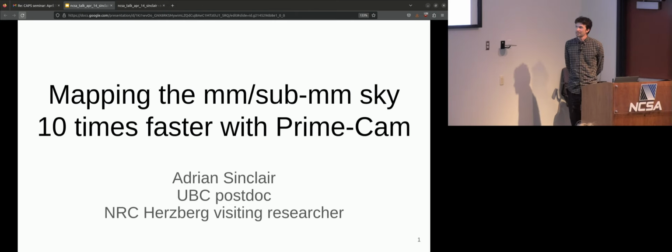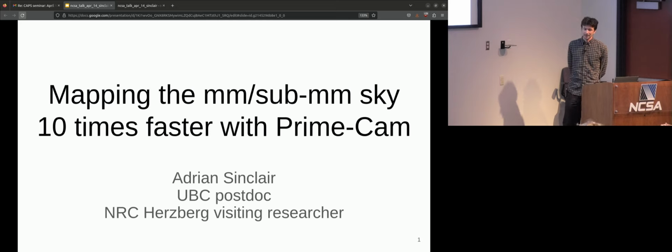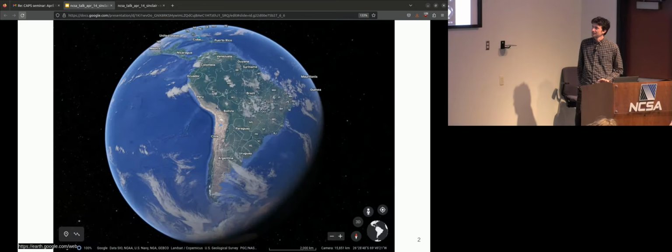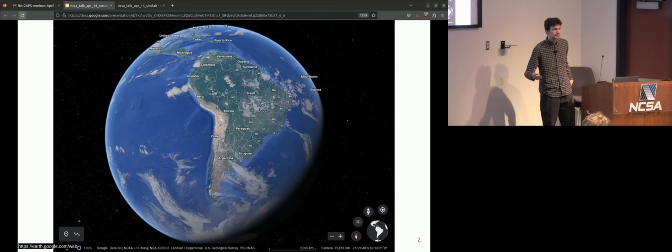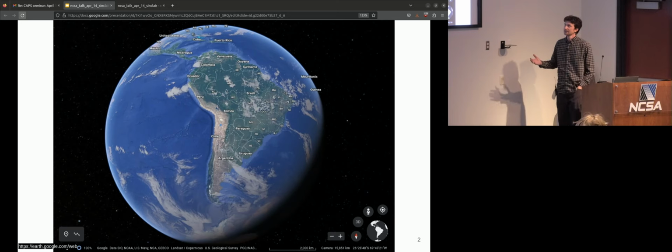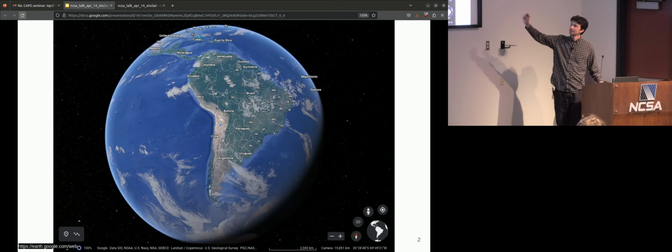So I'm going to talk about mapping the millimeter and submillimeter wave sky 10 times faster with Prime-Cam. But first I'm going to start with just a picture from Google Earth. So the telescope is going to be located in Chile, and just giving a little bit of perspective here, some of you may be able to see it, but there's a blue dot right where the telescope is going to be located.